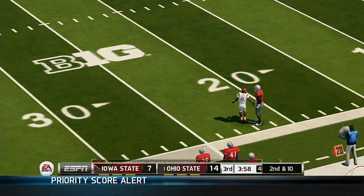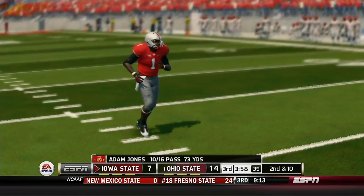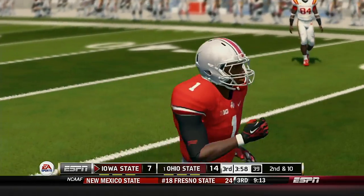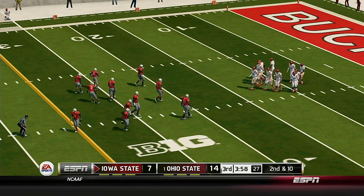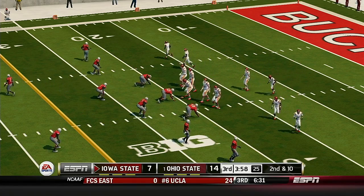Steps up in the pocket. And he just gets rid of it. Even though they didn't sack him, the pressure was still enough to force a bad pass. If you can get in there and disrupt the pocket, then the quarterback is going to have a tougher time getting the ball to his playmakers.